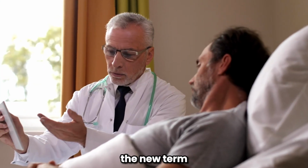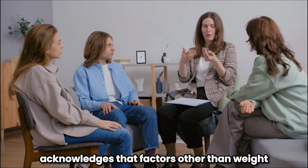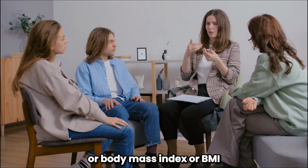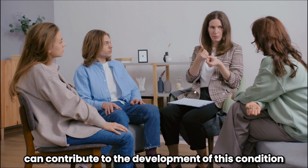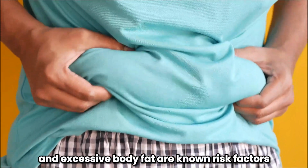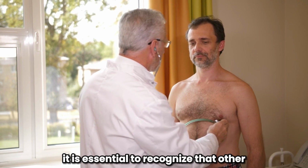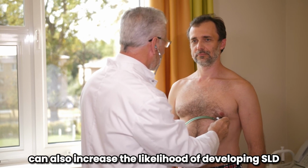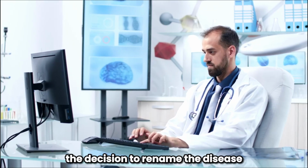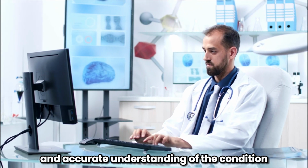The new term, steatotic liver disease or SLD, acknowledges that factors other than weight or body mass index, or BMI, can contribute to the development of this condition. While obesity and excessive body fat are known risk factors, it is essential to recognize that other underlying factors can also increase the likelihood of developing SLD. The decision to rename the disease was made to promote a more inclusive and accurate understanding of the condition.